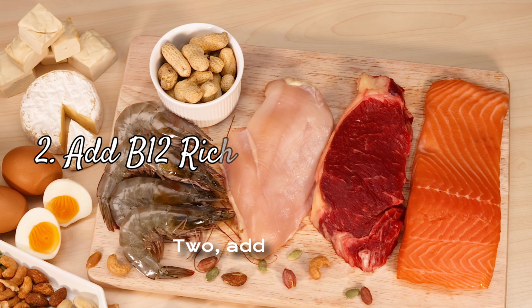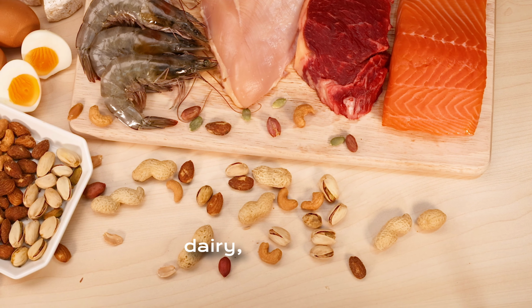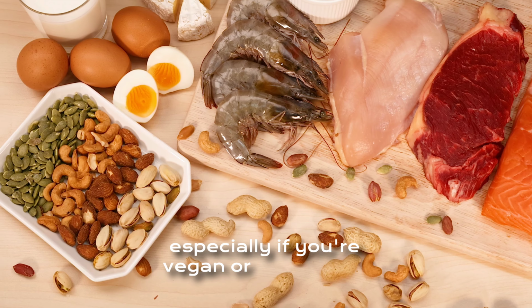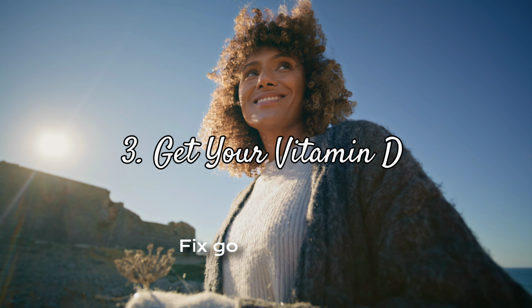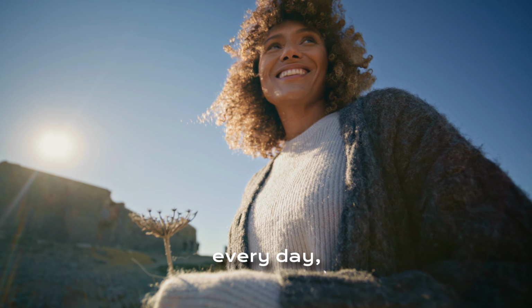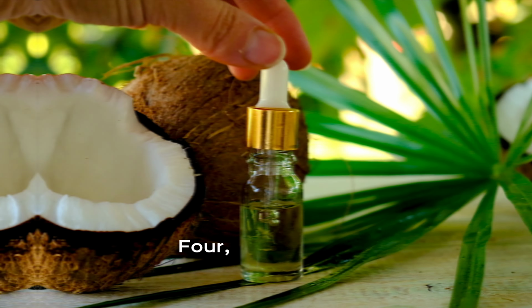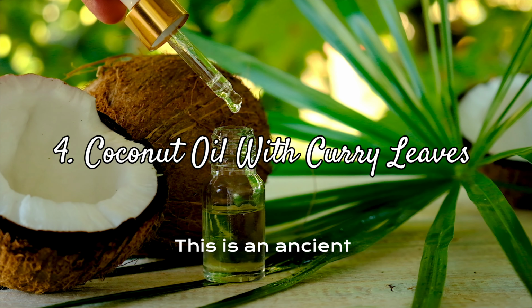2. Add B12-rich foods or supplements. Think eggs, salmon, dairy, or a good quality B12 supplement, especially if you're vegan or vegetarian. 3. Get your vitamin D. Go for a short walk in the sun every day, or take a D3 supplement, especially in winter. 4. Try coconut oil plus curry leaves. This is an ancient Ayurvedic remedy.